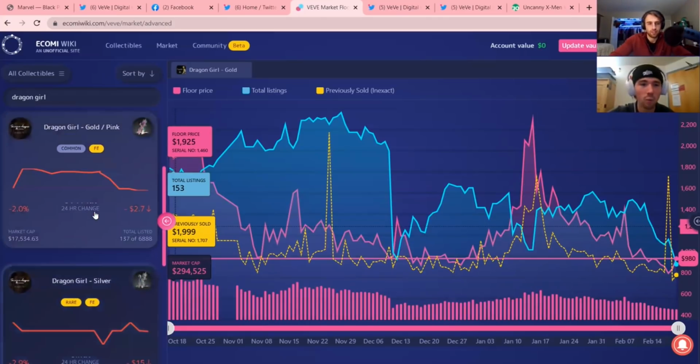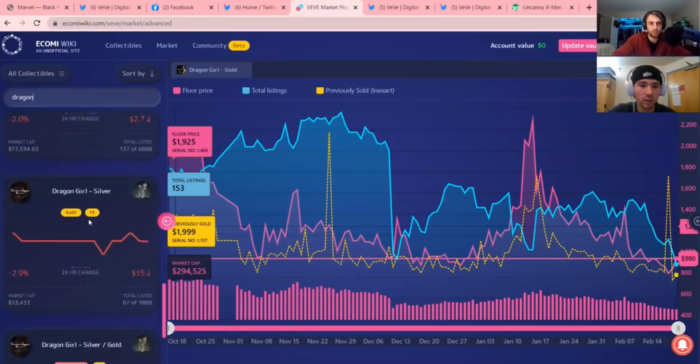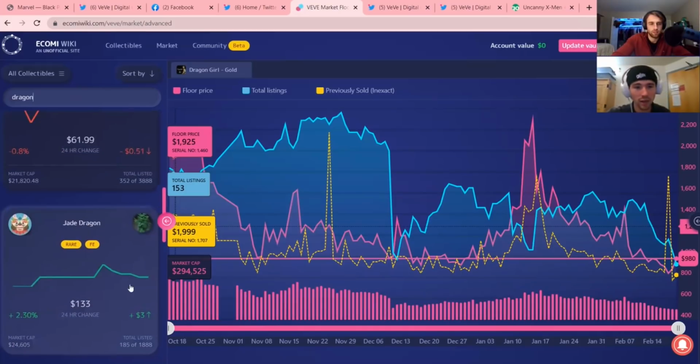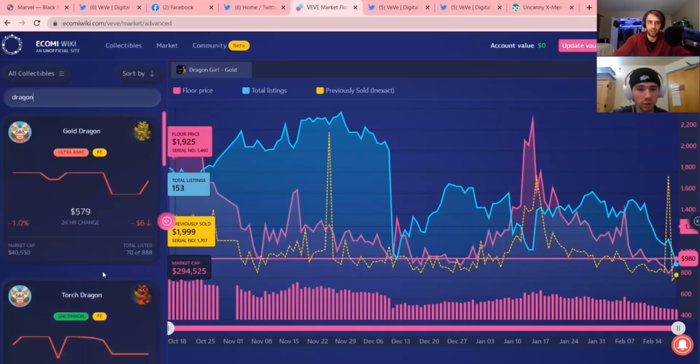They all look great. While we're on the topic of dragons, let's just do the torch dragon or the lotus dragons real quick, because this is another one I'm biased towards, but these have fallen very, very low. Even what's the ultra rare sitting at, 579 for something with 800 mints? That's a pretty good price range. I've considered picking this up.